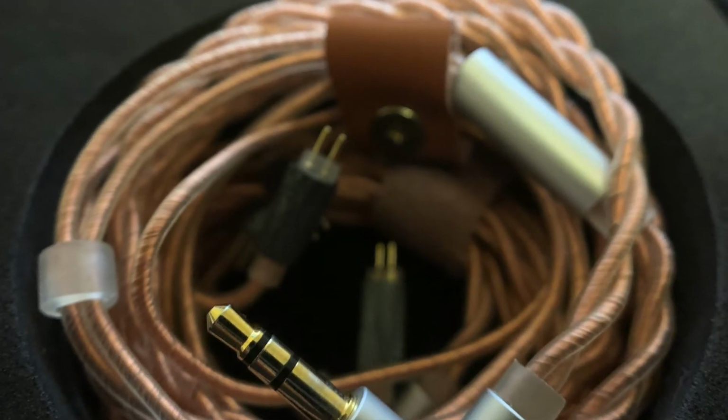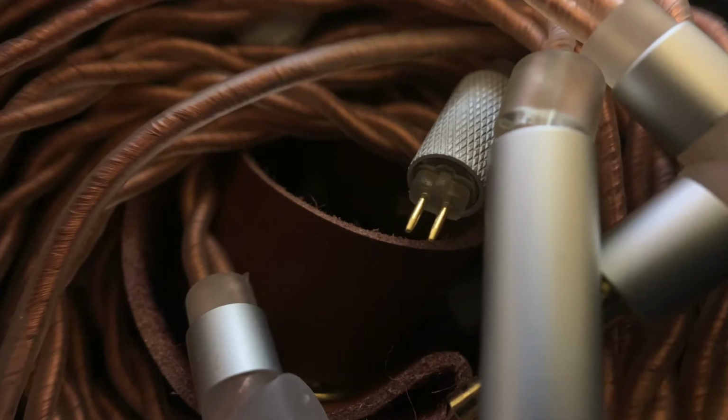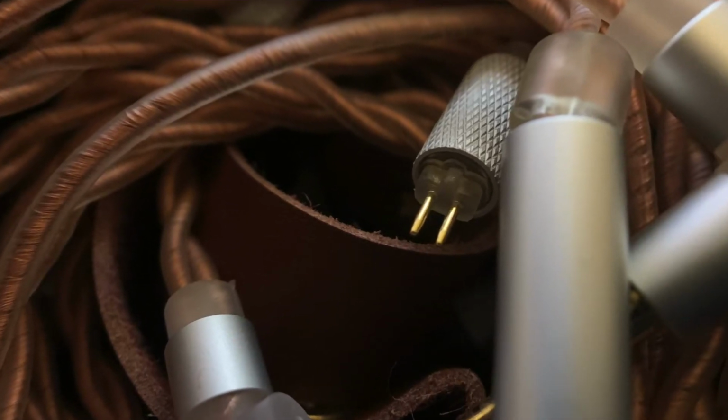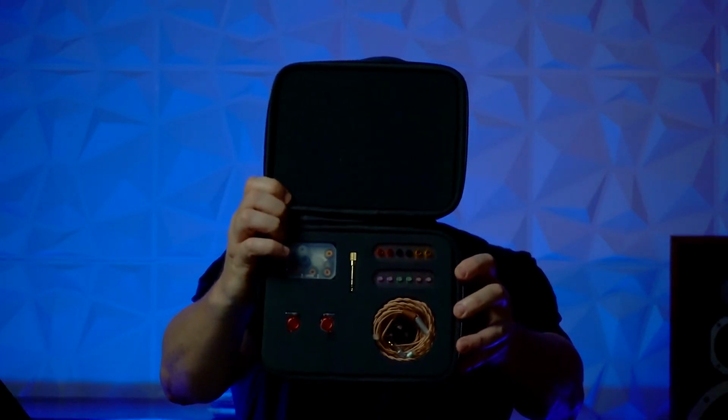It does come with 2 cables. It comes with a single-ended 3.5 millimeter and also a 2.5 millimeter balanced cable. Very nice cables, by the way. I think some of the best that I've ever had, and I've had a lot of IEMs. The packaging is really nice. This is the Red right here. Very nice product. It does come with a few things in the box.